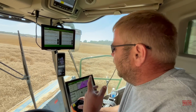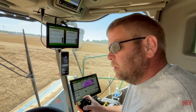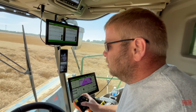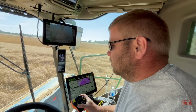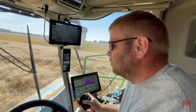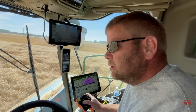Yeah, and we haven't truly calibrated them good, it's been reading a little low. So far, everything we've been in, we've been pleased with the yield, considering it's not had the ideal month of May on it that you would like to see, but I think the quality of it's still good.